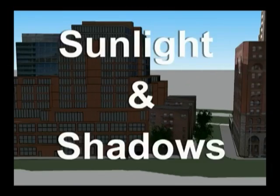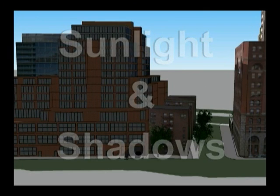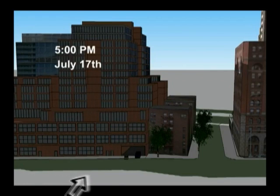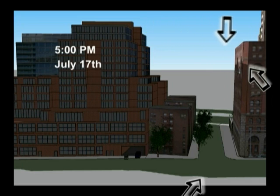The Google SketchUp program allows us to precisely find sunlight and shadow projections based on location, date, and time. Here's a snapshot of 5 p.m. on July 17th. Here are the shadows on 10th Street and Washington created by this building. Here are the shadows cast on the Shepherd House. Note also how the conversion is taller than Shepherd House.